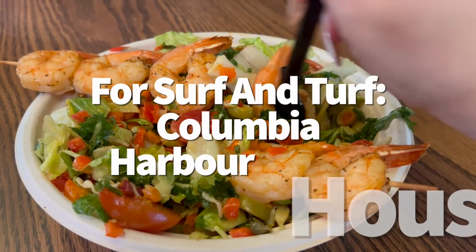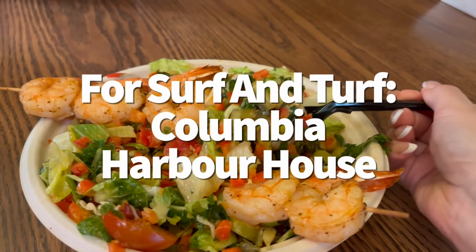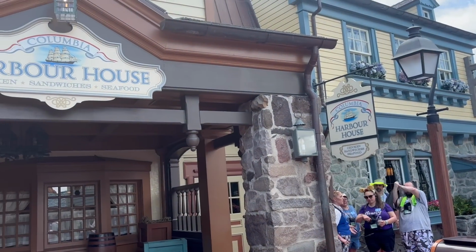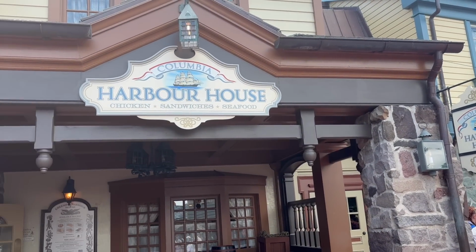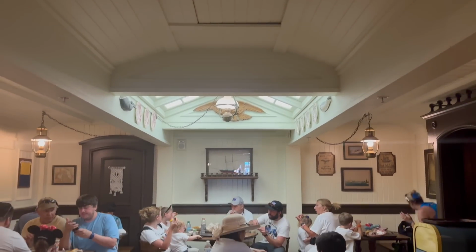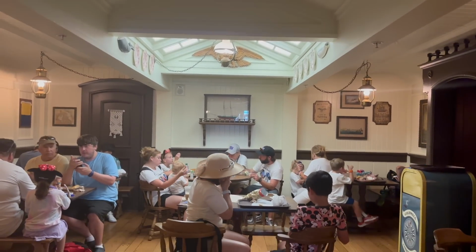Now, where are all my seafood fans at? Because I'm here to tell you that it's a-okay to get fast food salmon, shrimp, and lobster at Disney World and not regret it. Columbia Harbor House over in Liberty Square is that charming, nautically themed counter service restaurant that we love, featuring a menu filled with New England-inspired surf and turf.